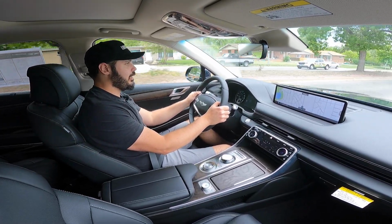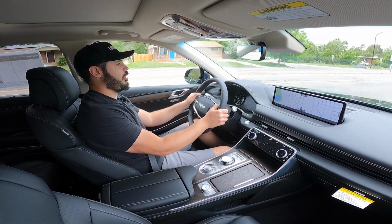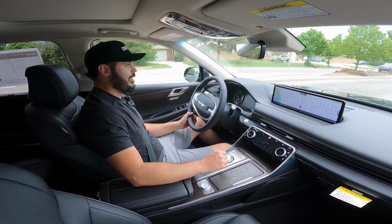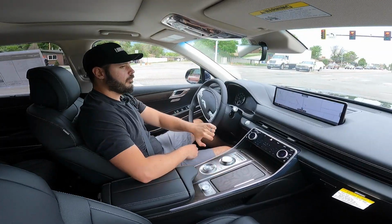The comfort is still, I'm not complaining at all about the comfort in sport either. It feels very solid and nothing to complain about there. I'm gonna try it in comfort in just a minute.